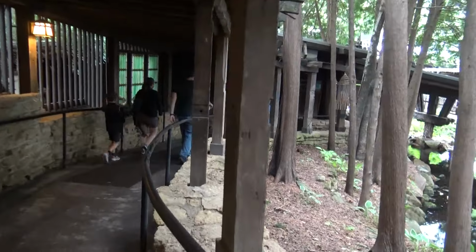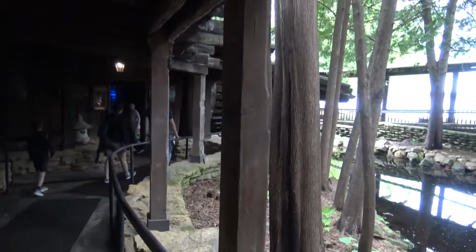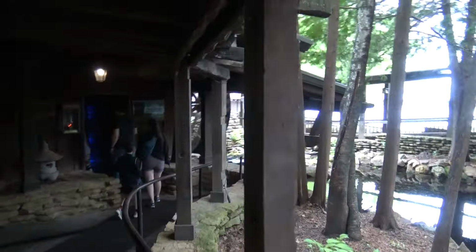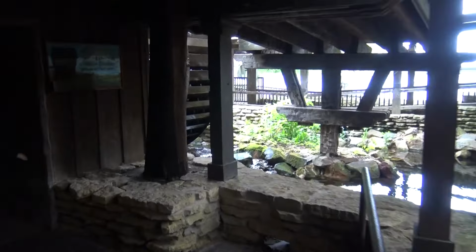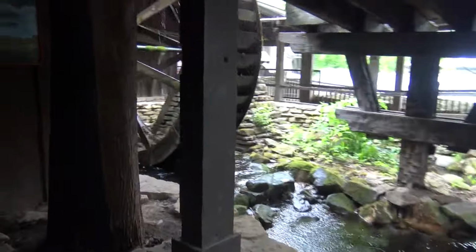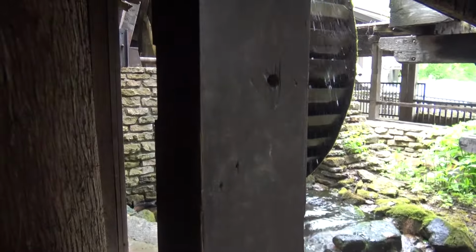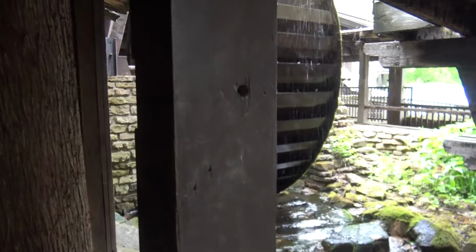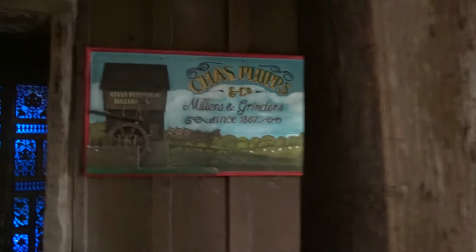First part of the second section, we enter into the mill house, as you can see by the big spinning wheel here for the mill. Ought to be some big water wheel. Chas Phillips Millers and Grinders since 1867. I wonder what we have ahead of us now.